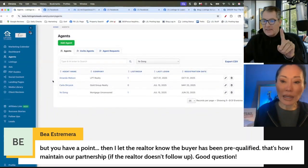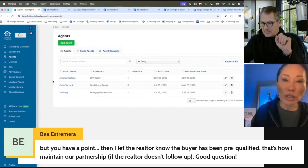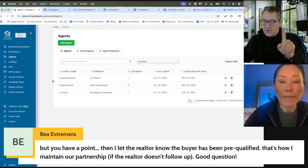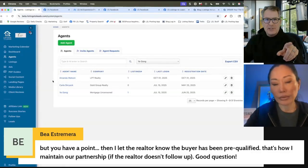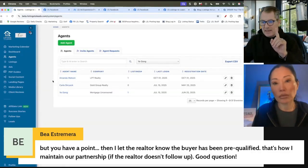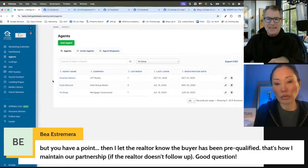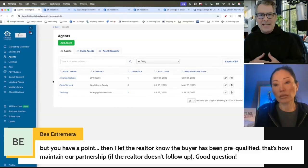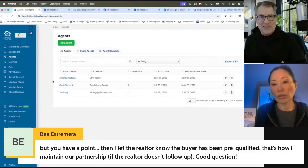And anybody who's not using your system, you can get them off listing leads and ask somebody who actually will be using it. So Yee has about 4 or 5 agent partners that she's already been working with, and only 2 even have an account within the system, and neither one of them has a login. So Yee is not even giving these agents access to her account.